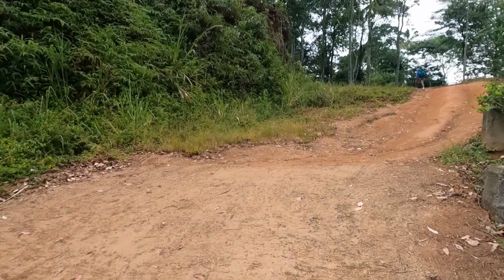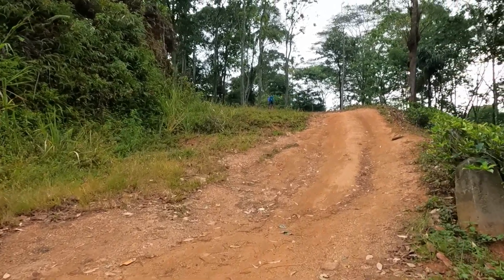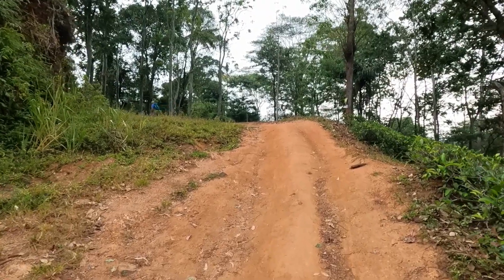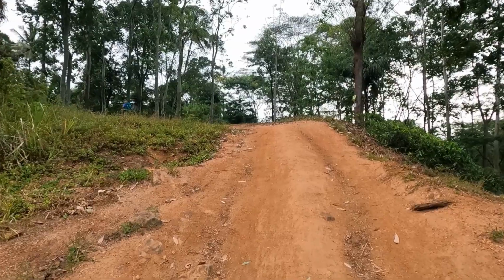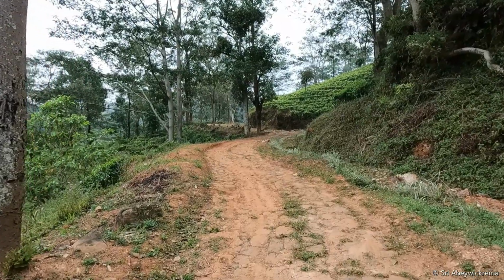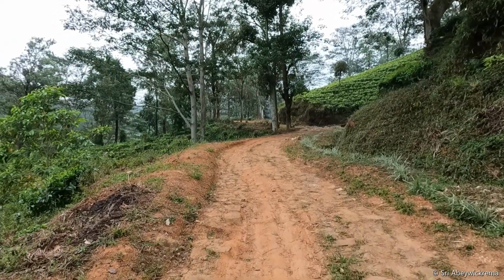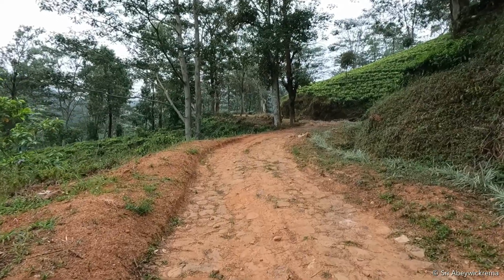You can see my trekking partner is going so fast. So far, still early in the morning, before 7 o'clock, but we are making good ground. Already 2.1 kilometers under 1 hour. Once again on a steep section of the Pekoe stage 2, going through the Deltot estate.